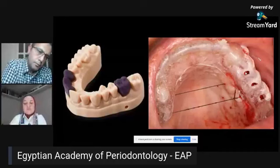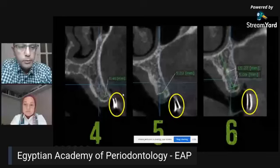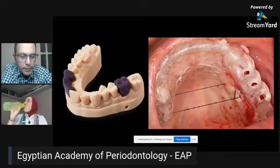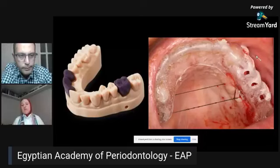I saw something similar to this, but instead of using the gutta-percha, they were using barium. You know the barium meal? They use the liquid of the barium. The barium sulfate. Yeah. It's the same idea. Sometimes they construct the whole thing, the whole crown, with barium sulfate.